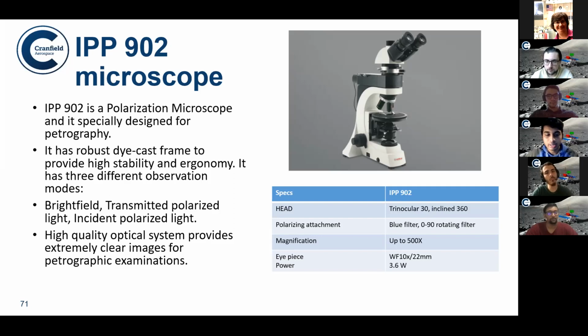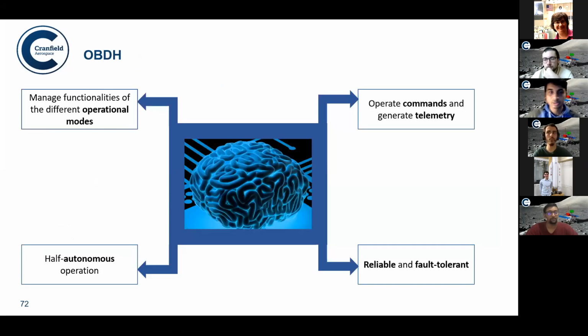It has a magnification of 500 times, and all these samples will be analyzed, and these images will be sent back to Earth to decide whether or not these samples are worth enough to recover back to Earth to do further analysis on them. So that concludes my presentation on this lunar laboratory.